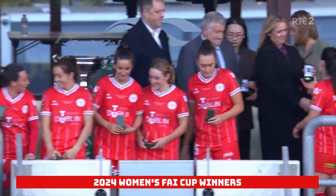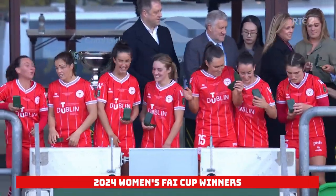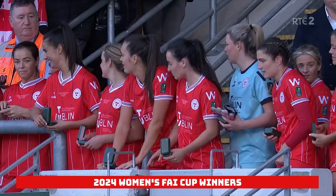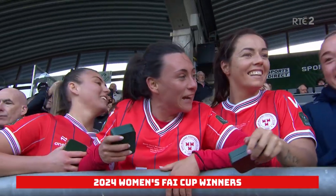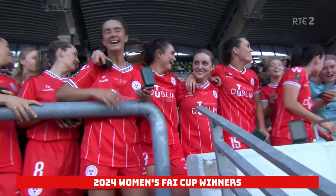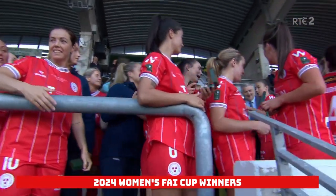Overall, a really balanced performance, though, Maeve, by Shelbourne, wasn't it? It really was, and like Noel said there, for Shels to go a year without silverware, it's rare for them. They didn't win any silverware last year, and you could see just the hunger. They did push Athlone all the way in the league, and they were unfortunate to lose out on a head-to-head. So they'll be delighted with this today, and they did really put on a performance that they were capable of, like you said, in that first half.